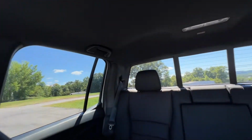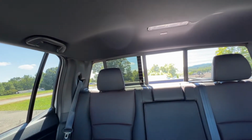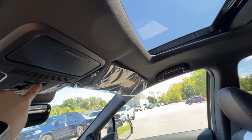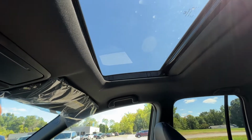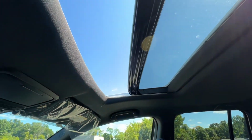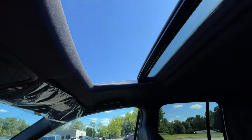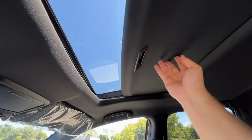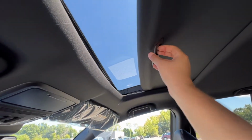So let me go ahead and show you. It does open nice and quick. And here is the sunroof. You could tilt it, you could open it, and it does have a manual shade, and does feel actually very nice and heavy, very solid, which I like.